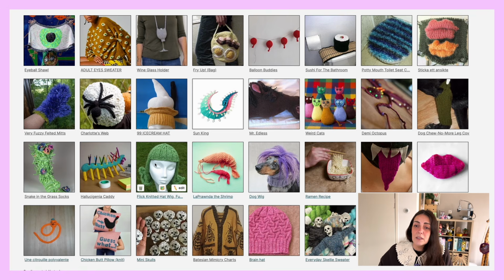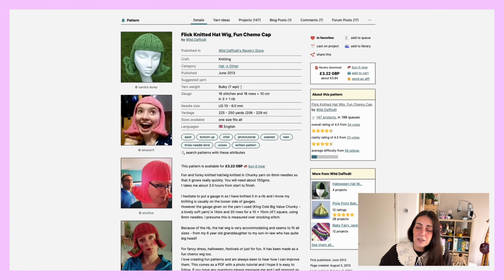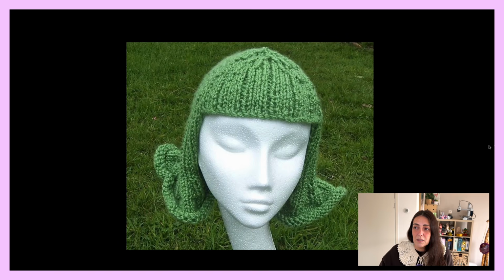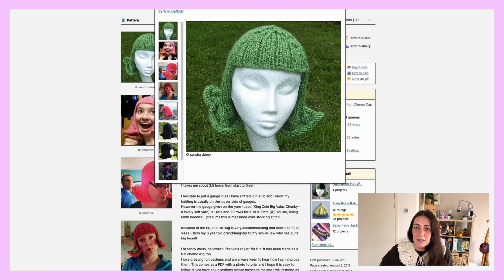I love this. If you're doing low cost cosplay and you need a wig, but you don't want to buy an expensive wig, you can just knit one. It says flick knitted hat wig fun chemo cap. Yeah.